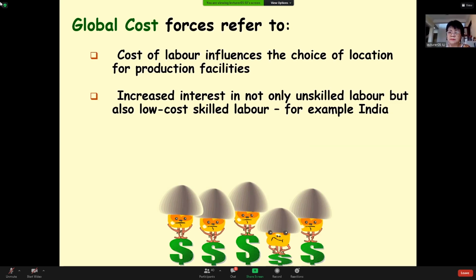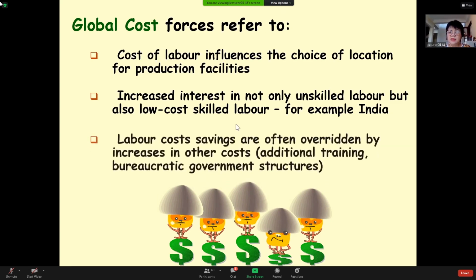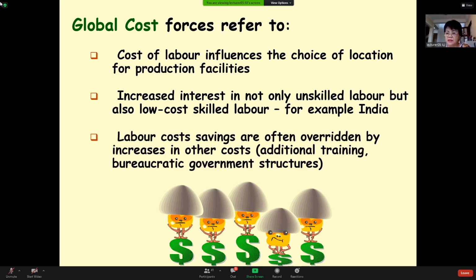Labor cost savings are often overridden by increases in other costs: additional training, bureaucratic government structure, etc. So in the labor cost, a lot is hidden. When we think the cost of labor is low, we also have to think about additional training, bureaucracy, and government structure. That's also a hidden cost. So we have to consider these factors to select the right location for facility investment.